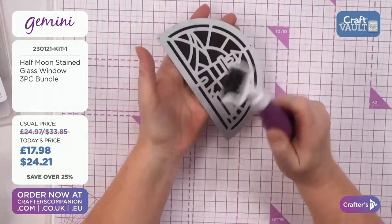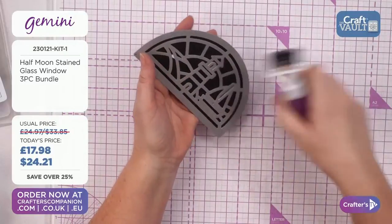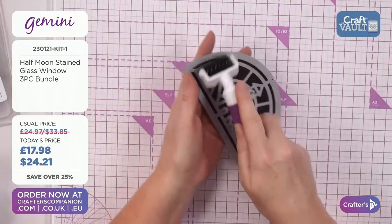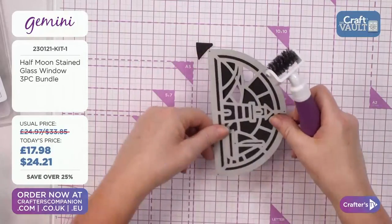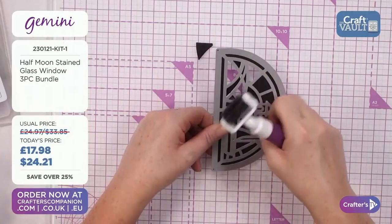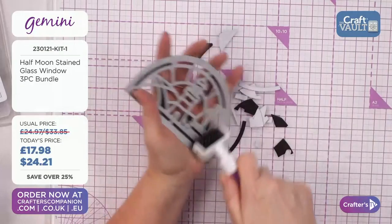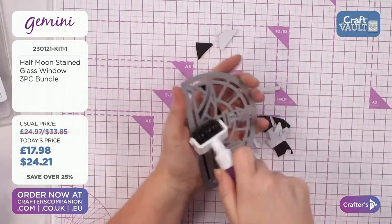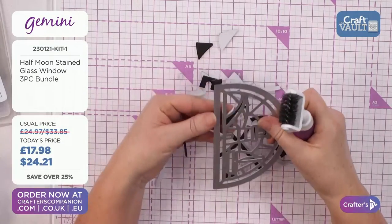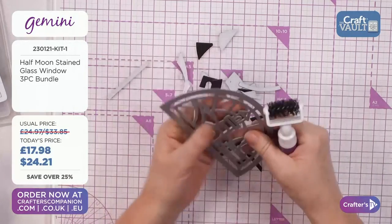You've probably noticed that there is a sponge mat that comes with this that you can use. Basically, you put this on your sponge mat, and as you do that, they press into the actual sponge mat. But I've got a bit of a fear of sponge. So I don't really like sponge, so I don't use mine. I don't like the feel of it. It gives me goosebumps. It makes me go cold.